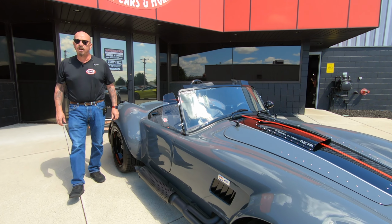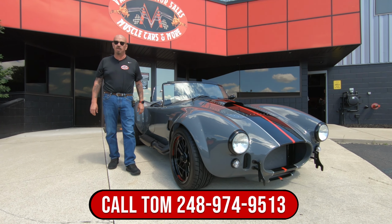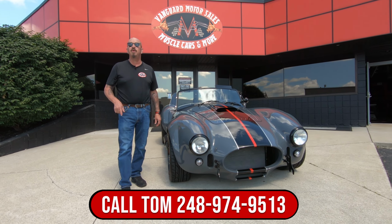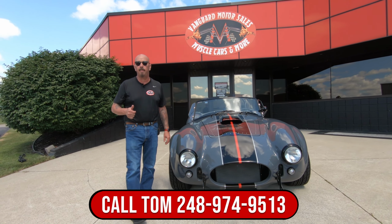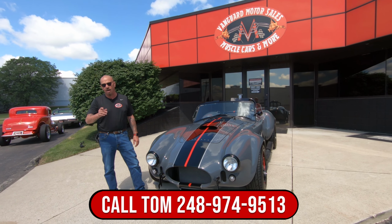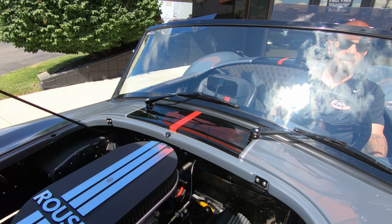Now guys, at Vanguard Motor Sales, we don't do consignment. That means we own this Backdraft, so you know we did our homework and checked it out before we bought it. The first thing we do to every car here at Vanguard is they go up on the lift and get inspected so we can answer every one of your questions. And I know you're waiting to hear this baby fire up. We're gonna do that right now.